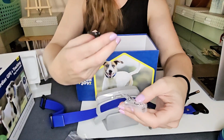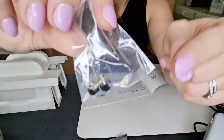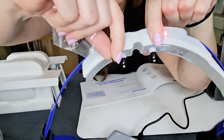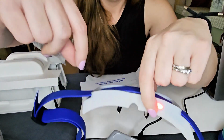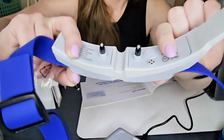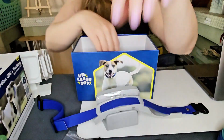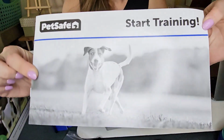This little guy lets you test whether the collar is functioning. These are actually the short contact points. But let me show you how small the small contact points are. So you'll want to use these if you've got a smaller dog. If you've got a larger dog with a lot of thick fur, you're going to use these more standard size contact points. Get started booklet, warranty card, customer service brochure, and last but not least, a training guide.